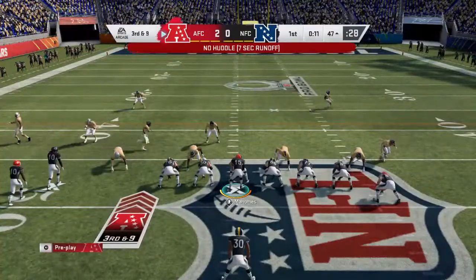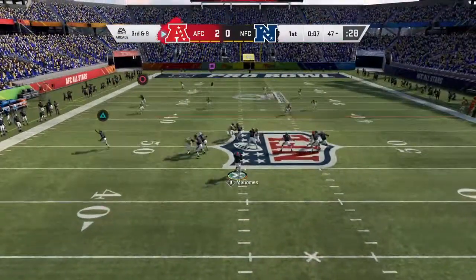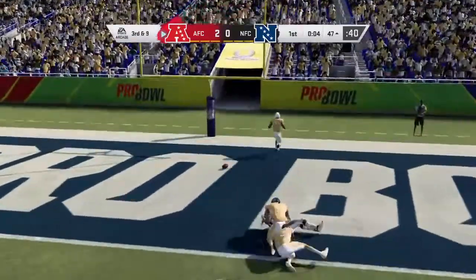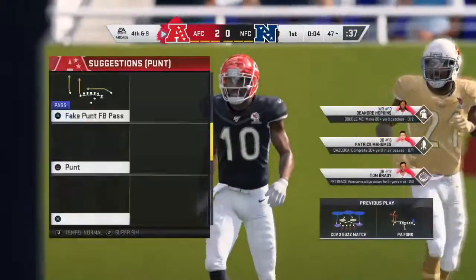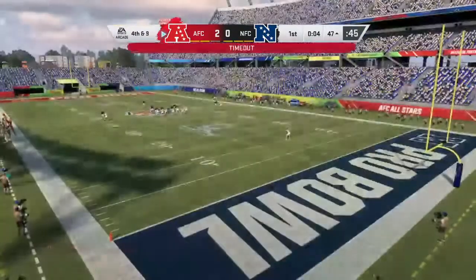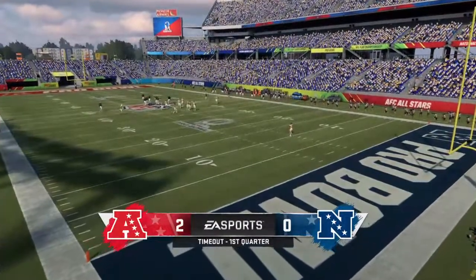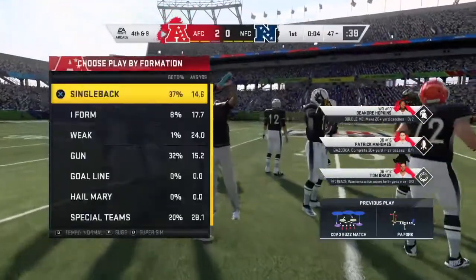Now play number 8 on this drive, and they need 9 yards to pick up the first on 3rd. He's going to fire one deep over the middle. Oh, it's a touchdown if he holds on. Instead, it's 4th down. On 4th down, here's Brett Kern to punt the football away. Now the offense is going to use the first of their timeouts. So as they take it over, we step aside.